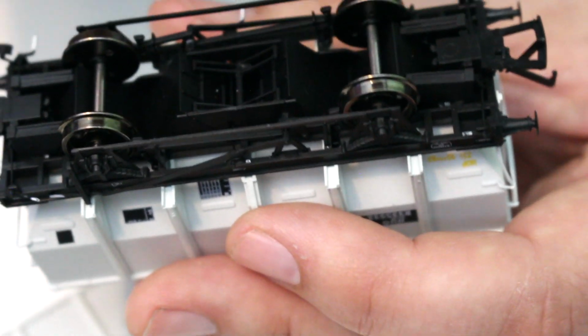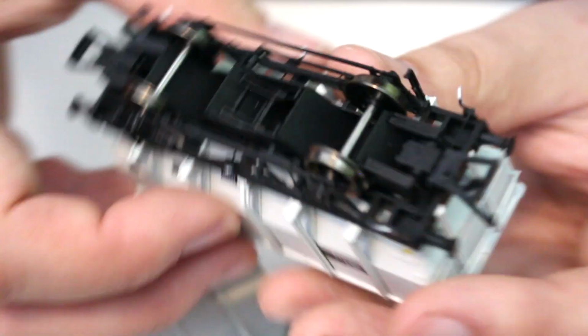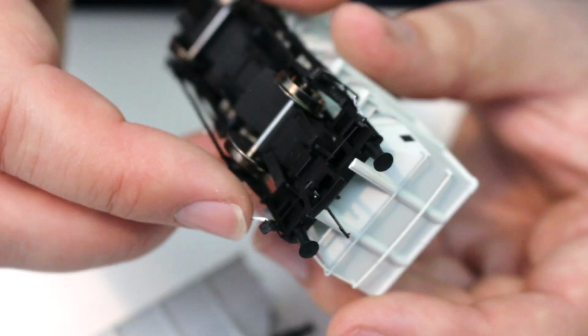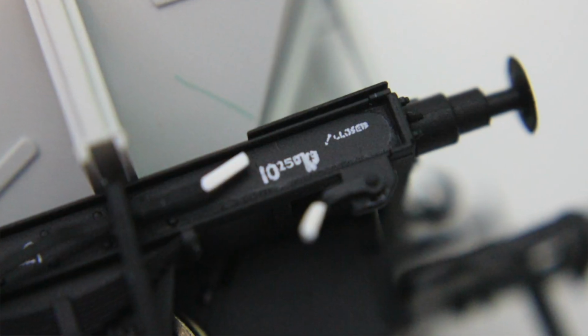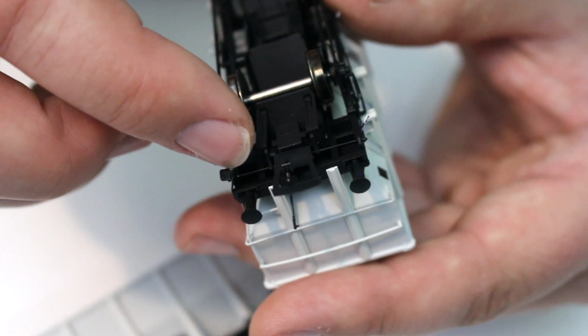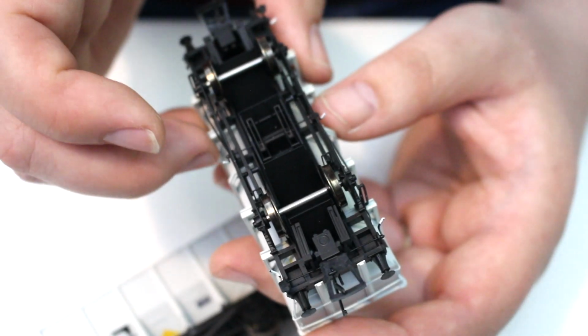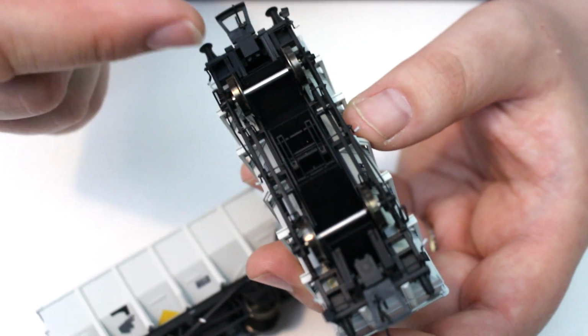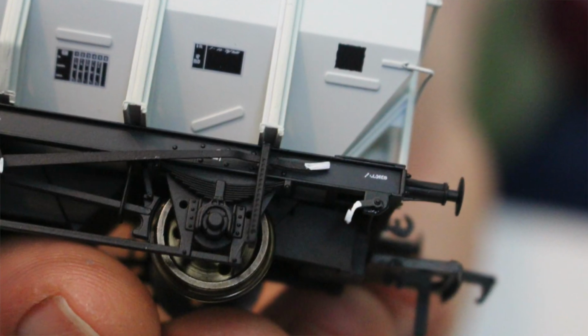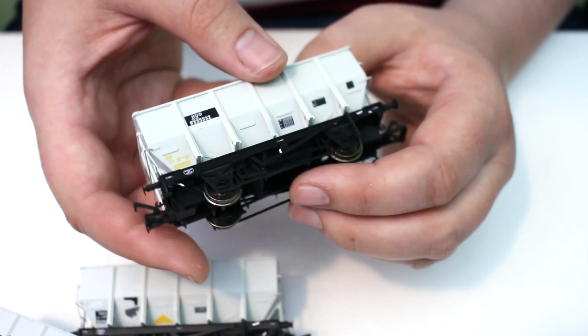We really are seeing some amazing levels of detail coming through from the manufacturers. You can also see there that some of the, I'm guessing, would that be to do with the hopper door release? I'm not entirely sure of the workings of these wagons, but you can see that they're connected by wire across underneath the frame. So it doesn't really matter what angle you look at these wagons, the detail is perfect. So I'm really looking at a 9.9 out of 10 for these.